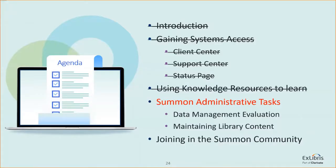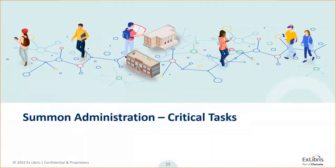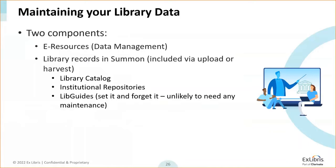Okay, so now let's focus on the actual administrative tasks that you need to do. I recommend before diving into these that you go ahead and get your Client Center access, get your systems access worked out, watch some of those Client Center Essentials trainings that are in your knowledge resources, in particular about adding databases. There are two main components that make up your library data in Summon.